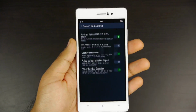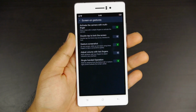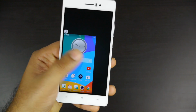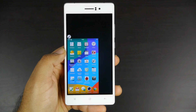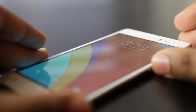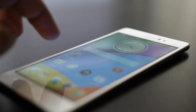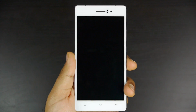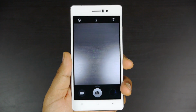You can basically slide a couple of fingers up and down to take a screenshot real fast. There's also a one-hand operation mode that you can execute pretty easily. And furthermore, there's even a lot of gestures when the screen is actually off in standby mode. You can double tap it to wake it up, which is a feature that a lot of phones have, but it goes far beyond that. You can draw a circle like you can in some of the Cyanogen mods to basically open up the camera.